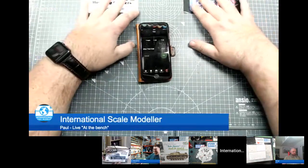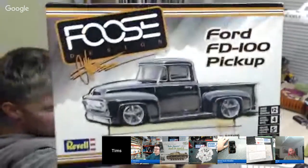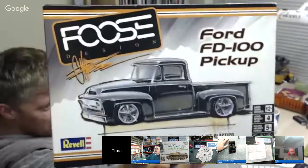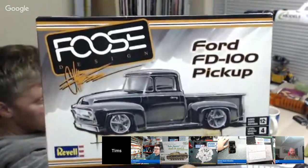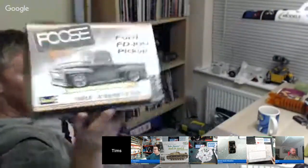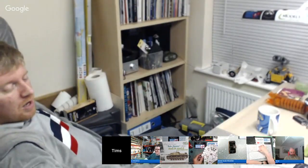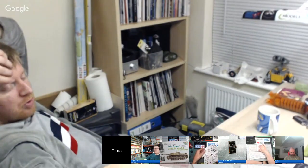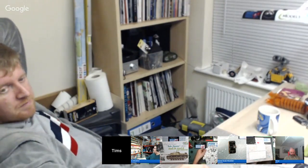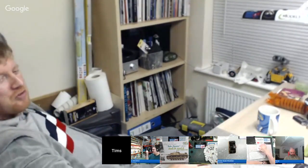Last one. The Revell Foose F100 Ford pickup. Stop moving it around. There you go. It's brand new moldings. This is not a rebox. It's a brand spanking new 2017 kit, absolutely tooled. Wonderful thing, based on the real truck. Postage: UK £3, free to Europe, £7 again, US £11. Just bid on a piece of it. Come on, what's the worst that can happen?